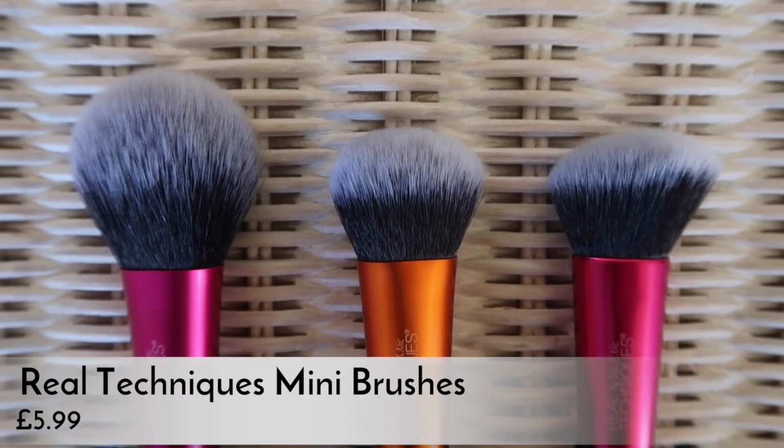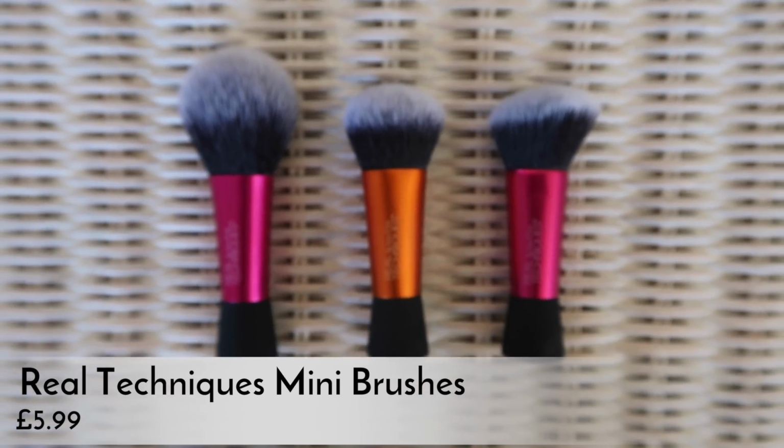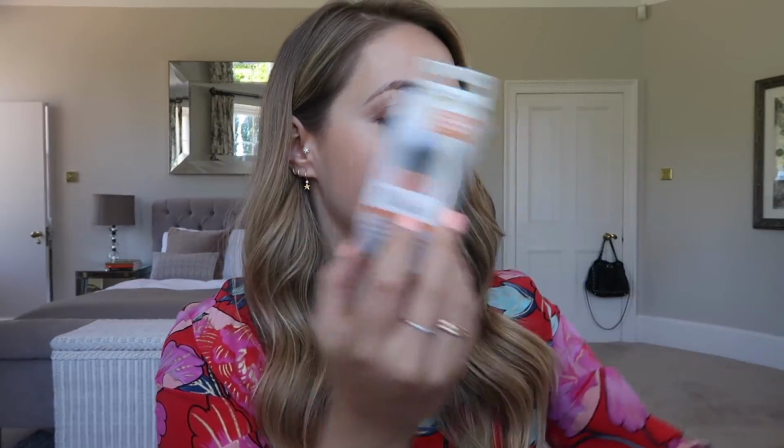These are £5.99 each. They're the same head size as the full size brushes, but they've just chopped the end off. Absolutely amazing for travel because they fit in your makeup bag, and they're the same brushes as the normal Real Techniques brushes, which are awesome. If you don't already use them, they're really good. And yeah, mini sized, love it. So they've got the Mini Expert Face Brush, the medium sculpting brush, and then the multitask brush, which is my favourite.